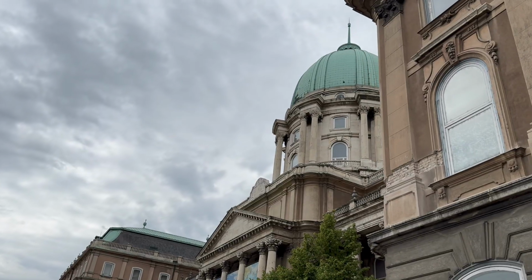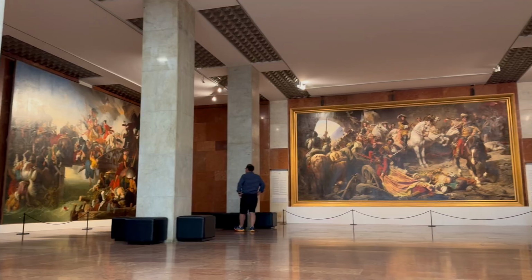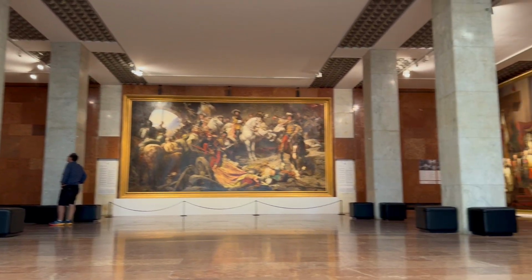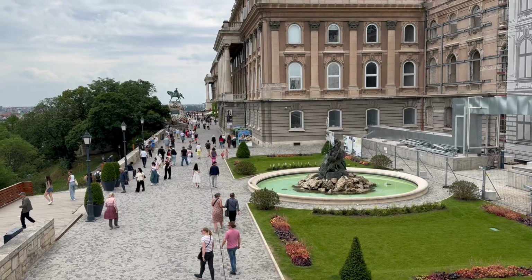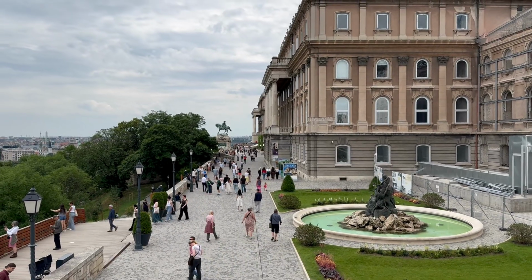Nearby stood Buda Castle, one of the city's most historic landmarks. Today, the castle houses the Hungarian National Gallery, but simply walking around the castle grounds and admiring the architecture felt like stepping back through centuries of history.